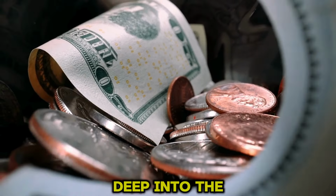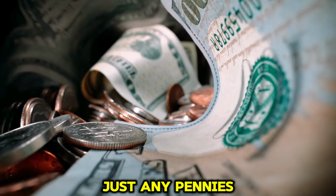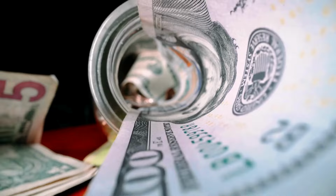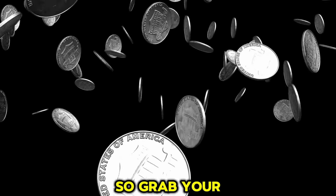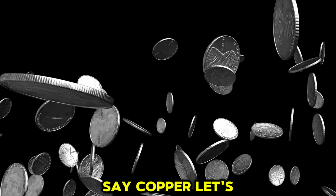Today, we're diving deep into the world of Lincoln 1-cent pennies. But these aren't just any pennies. We're talking about the top 130 ultra-rare, valuable Lincoln pennies that are worth millions of dollars. Yes, you heard that right. These humble 1-cent coins could make you a millionaire if you're lucky enough to have one. So, grab your coin collection and let's see if you've struck gold, or, should I say, copper.